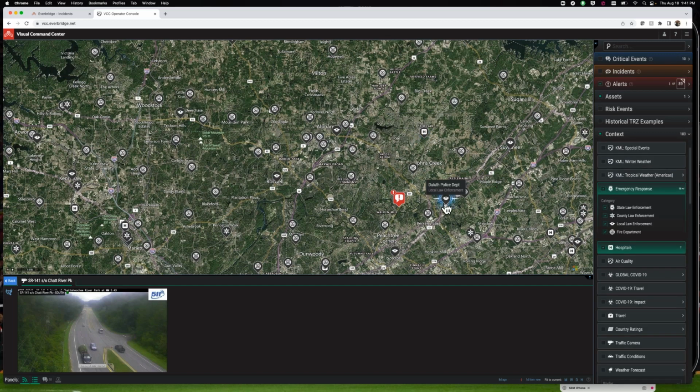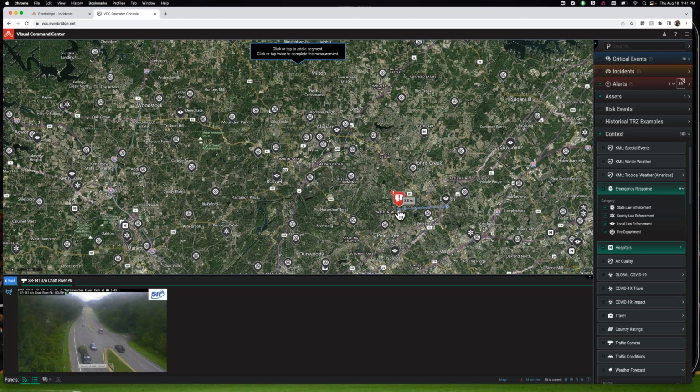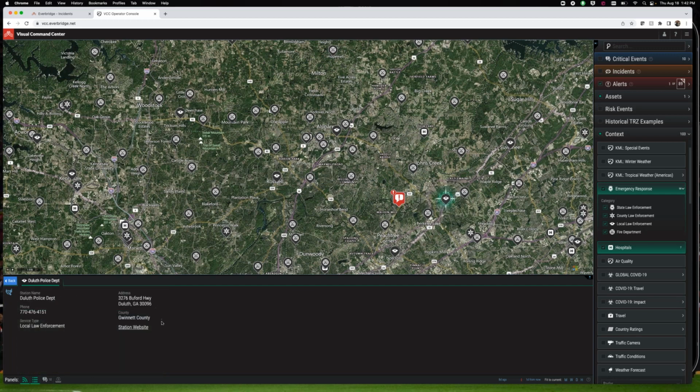Emergency response, where's the closest police department? It's probably the Duluth Police Department, just a little ways away. I can even draw a distance between those two things. It's going to be the way that the crow flies, but it's about 3.5 miles. So I can very quickly assess all those different components, and I can even say, let's clear that out. What is the actual phone number to that particular location if I'm not going to dial 911, or what is the station website that I need? So very quickly being able to assess what's impacted, where it's taking place, who's impacted, and get that message out are going to be vital components of what we need to do and what we can do with technology.